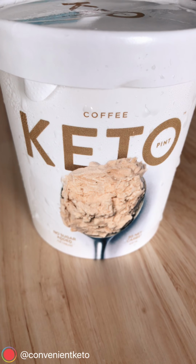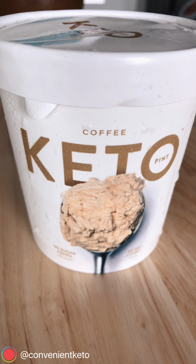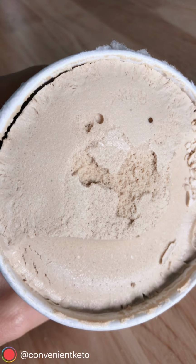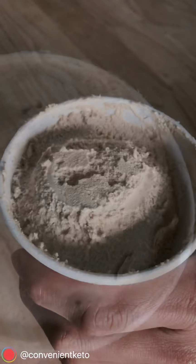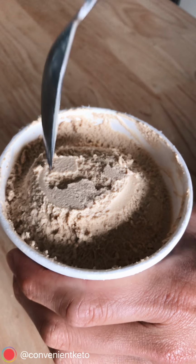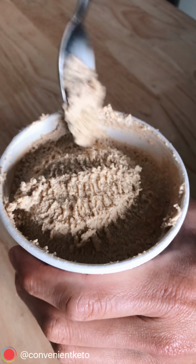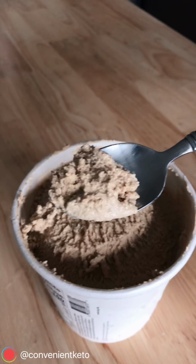Okay, on to coffee. Now, once again, I'm the coffee lover and drinker and ice cream eater. So let's see how they do here. I don't know if you can tell with the lighting, but it's a light brown, so there's definitely coffee in here. They did good. It's coffee ice cream. Again, it has that moussey, creamy texture, and the coffee flavor is there, and it is strong, and it is delicious. Definitely a great job here as well.